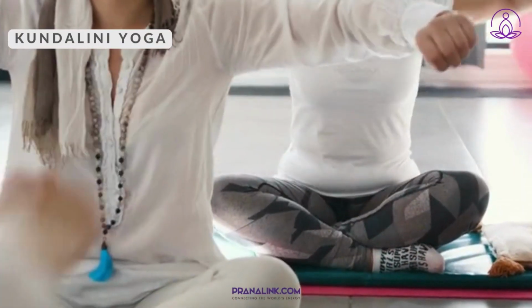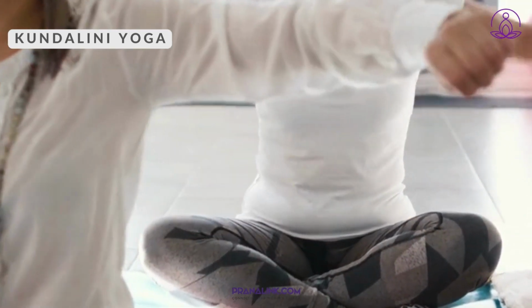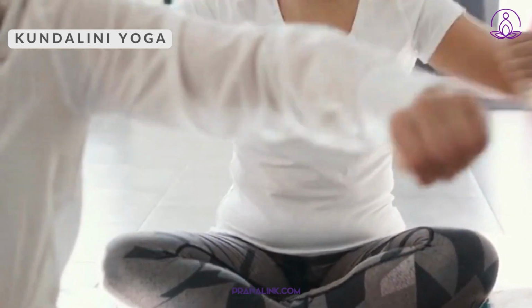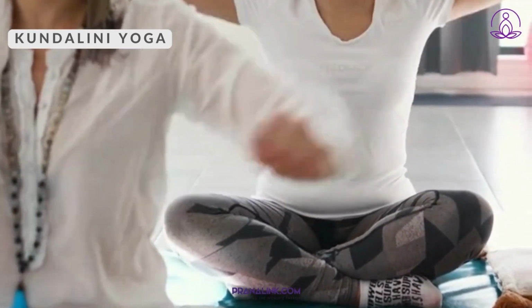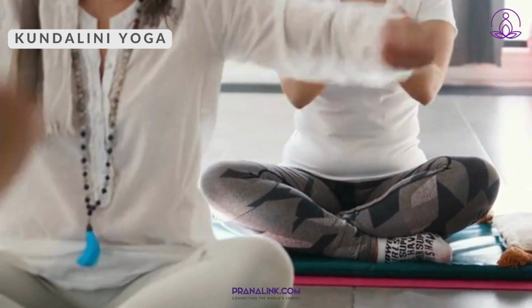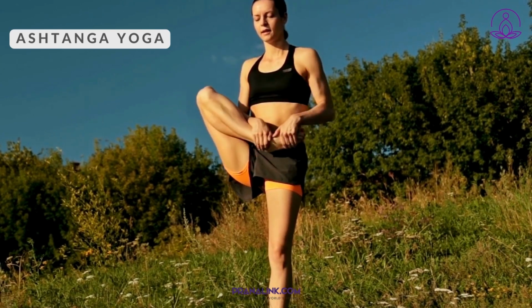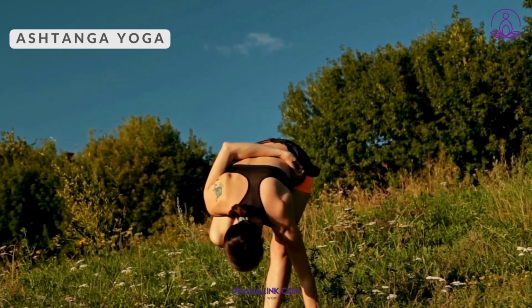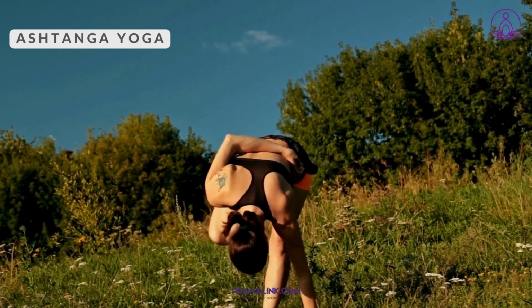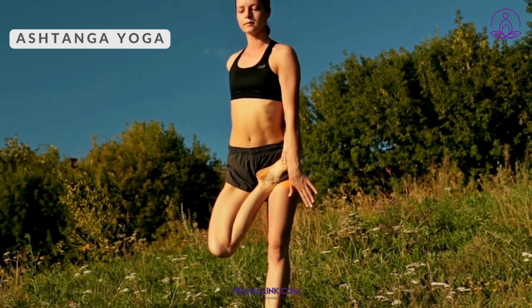Kundalini yoga. Kundalini yoga is a practice that focuses on unlocking the energy at the base of the spine to help achieve spiritual enlightenment. It combines physical postures, breathing exercises, and meditation to help awaken the Kundalini energy. Ashtanga yoga. Ashtanga yoga is a more structured and rigorous form of yoga that involves a specific sequence of poses. It is a great practice for those looking to build strength and flexibility while also improving their focus and concentration.